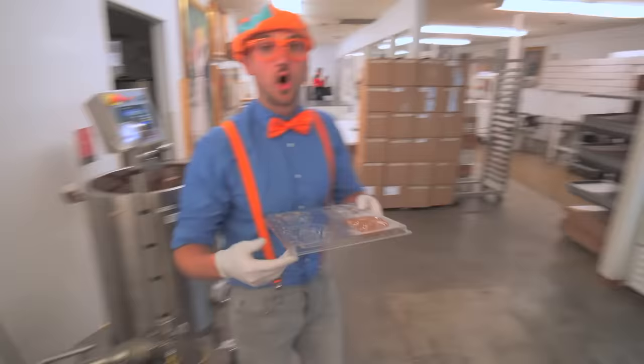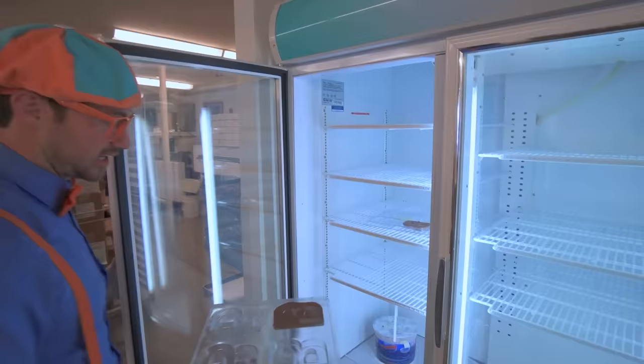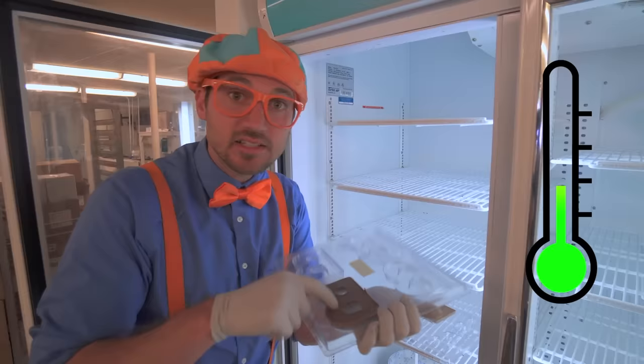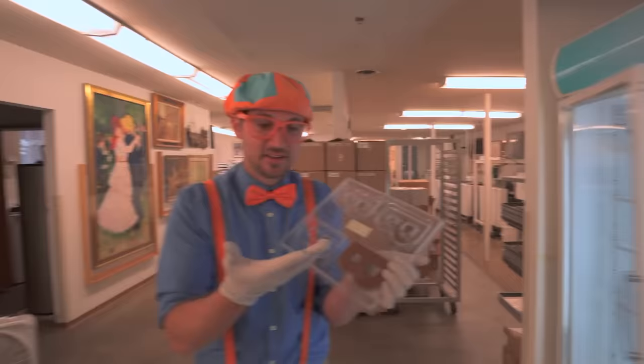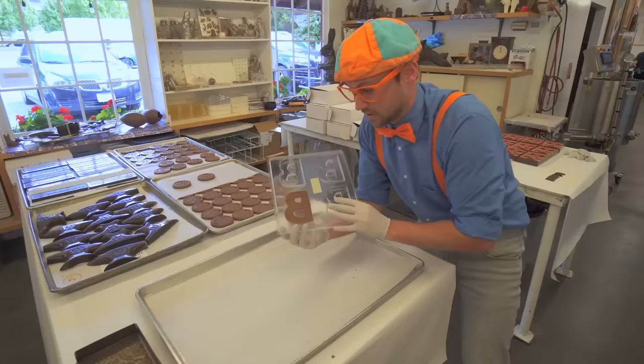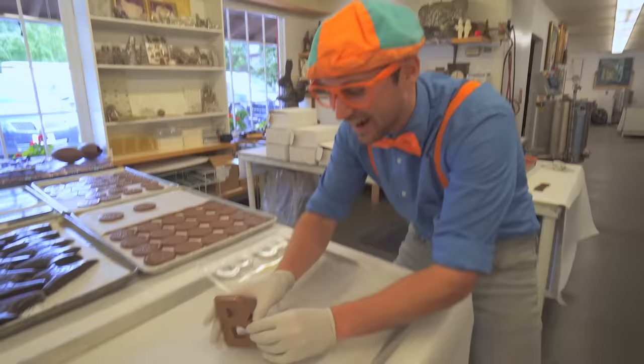Alright, now that all of the air bubbles are out of here, let's put it in the fridge. Hey, do you know why we're putting it in the fridge? Yeah, because remember earlier I said the chocolate is really warm and we need to cool it down so then it gets nice and hard. Chocolate is hard when it's cold. See? No chocolate on my fingers. Alright. Now, the next step, put it on this tray, and we need to pop it out. Okay, here we go. Yeah! Look, a chocolate bee.